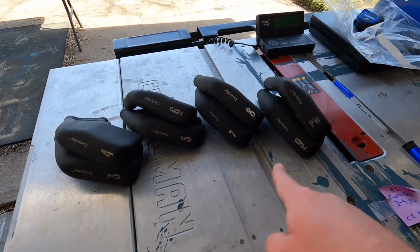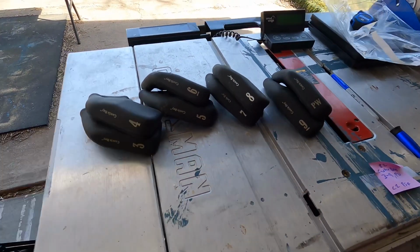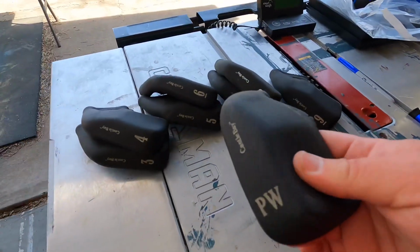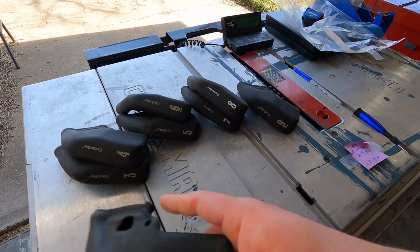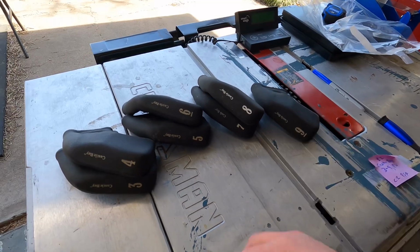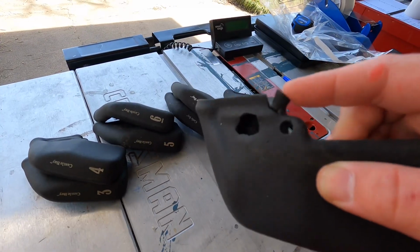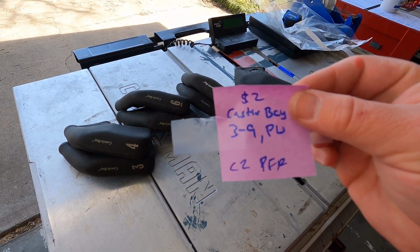Lot of 2468 Castle Bay golf iron covers. We've got 3 through 9 plus a pitching wedge. The company calls this material Softex. Unfortunately, it's a little bit heavier, so this lot of 8 doesn't get to ship first class mail, so it's a little bit more expensive. Overall, very good condition except for the pitching wedge. A little bit of tear right there. Paid $0.25 each for these, so total cost of goods $2 at a thrift store.